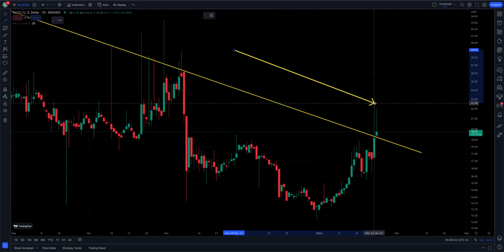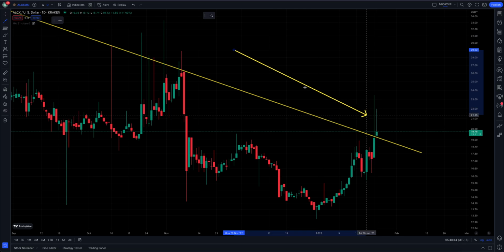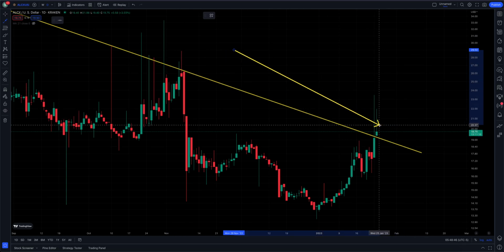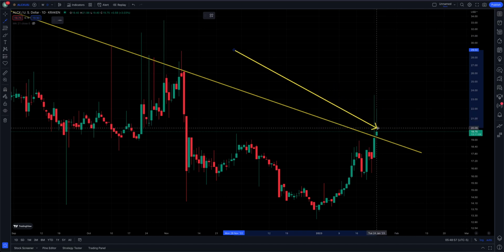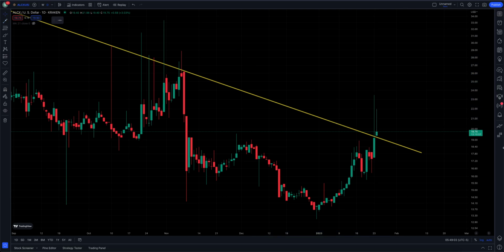Alchemix had an extremely strong breakout yesterday. Very bullish, really good sign to see. But the close was relatively weak. Today, though, we are back above the yellow resistance line, so that's a good thing. We did hit a high of 21.98, so a couple dollars off the high, and the lows were, let's see here, 19.40. So we're actually not too far off the lows, but we are relatively far off the highs.